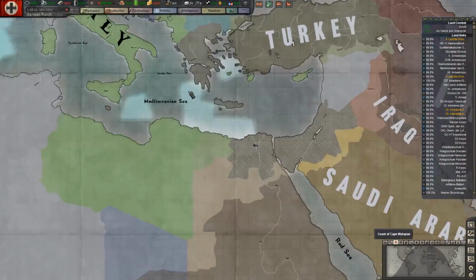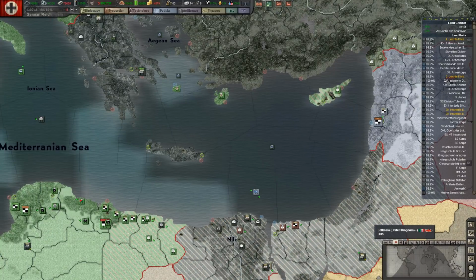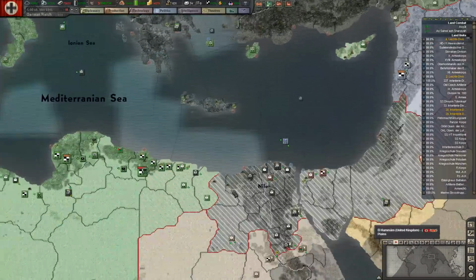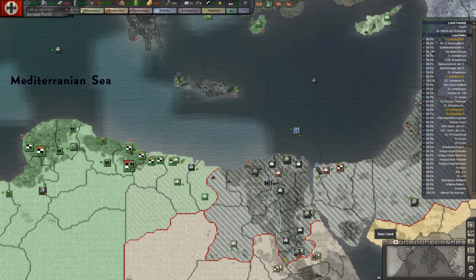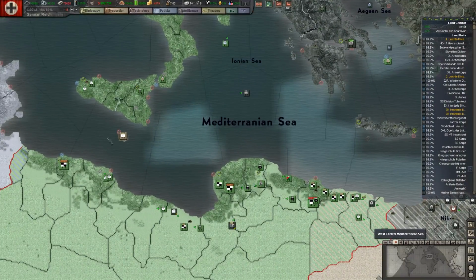Particularly if Germany is owning Greece, Crete, Cyprus, and Alexandria, and all of these other ports. Maybe a little less here, but once you get this, the Malta submarines.